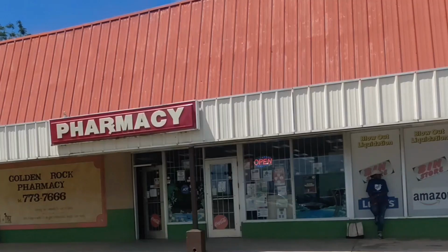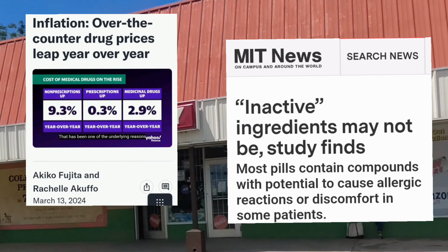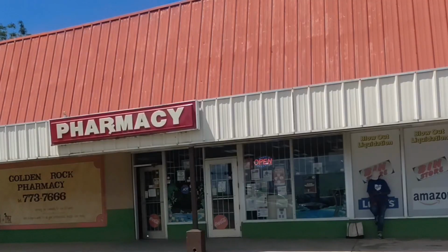Pharmacies are the source of many over-the-counter medicines and daily use items purchased for the home. However, concern about rising prices of some items and added ingredients in pills have raised interest in natural alternatives to these items.